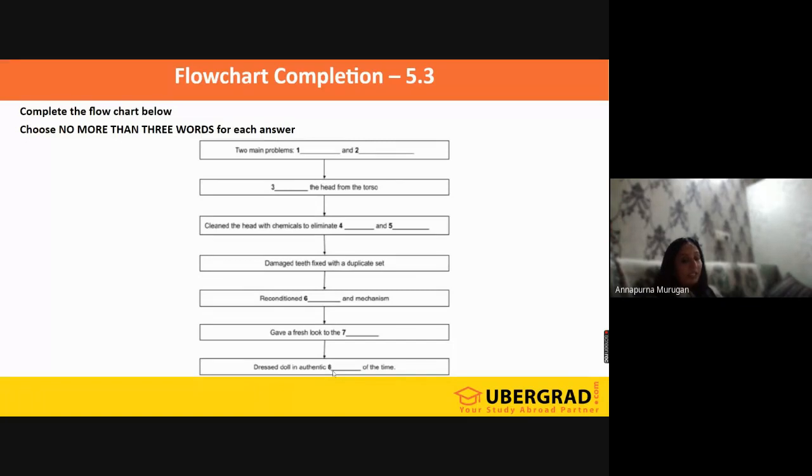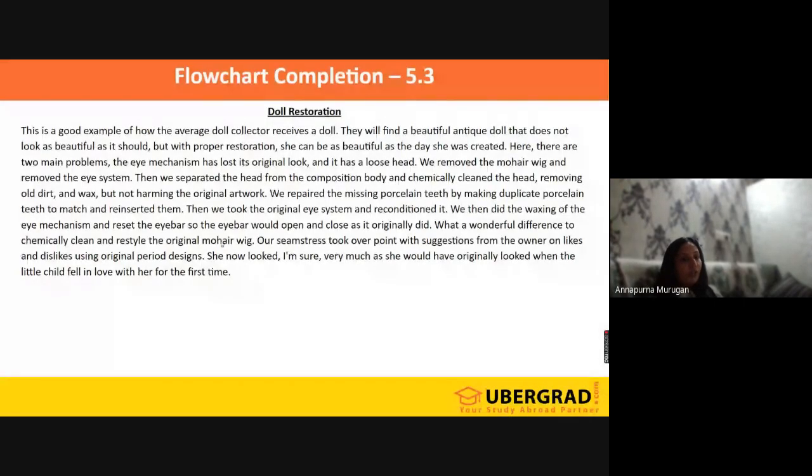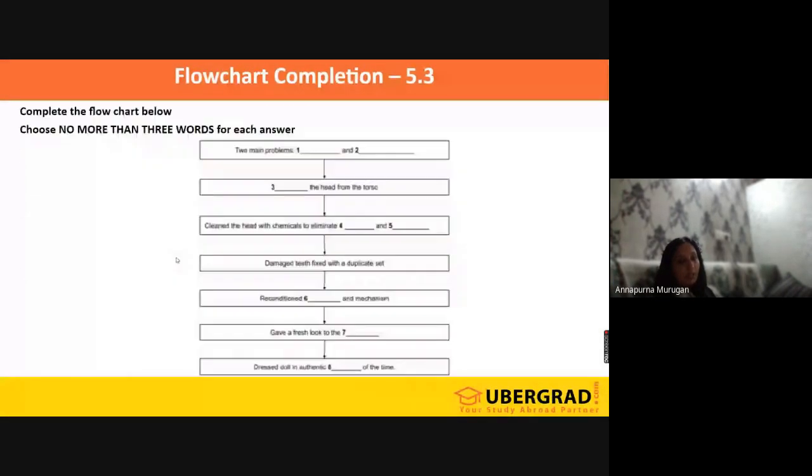Dress doll in authentic dash of the time. Authentic something of the time they dressed. So, now you can see. Our seamstress took over with suggestions from the owner on likes and dislikes, using original period designs. So period designs in the sense what? They gave authentic designs basically, clothing designs. Okay, seamstress is what? Dresses. So therefore, dressed doll in authentic clothing designs. Okay, so the answer could be clothing designs here.